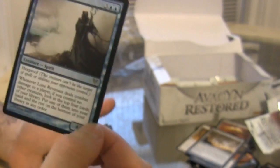We have a foil of that 4/4 hexproof. Not that exciting, but better than no foil rare. We're getting down to the bottom of the box. And big ol' Angel Lord. I like this one. 3/3.